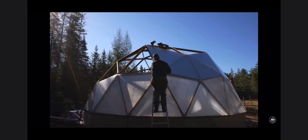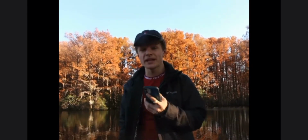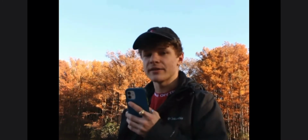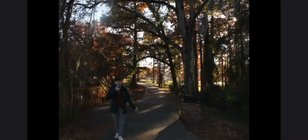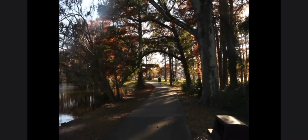Their commercial unit, priced between $750,000 and $800,000, only takes 4 years to pay itself off. They also make another model that is capable of powering a single home silently. The domes are between 16 and 60 feet in diameter.